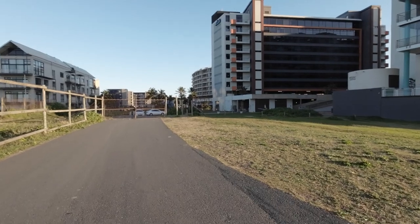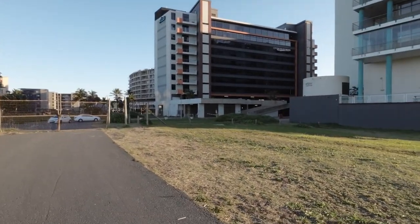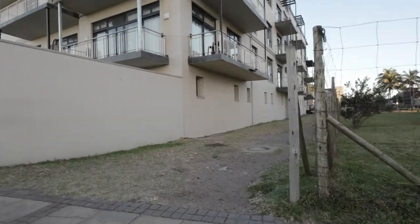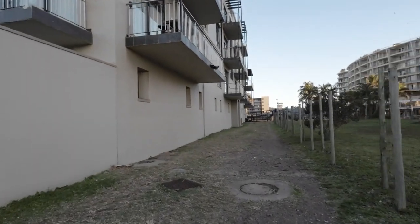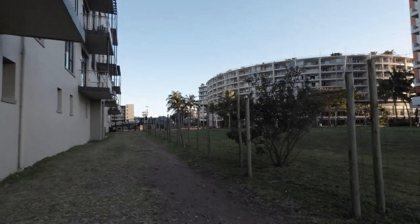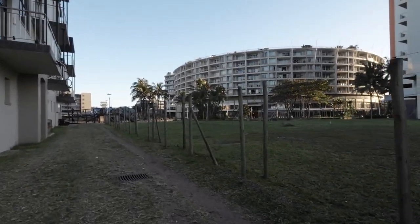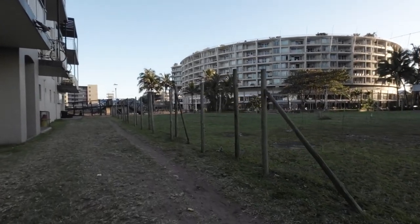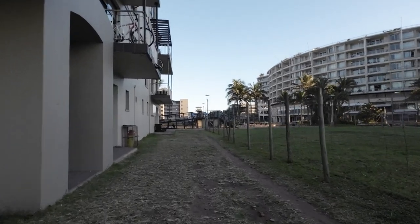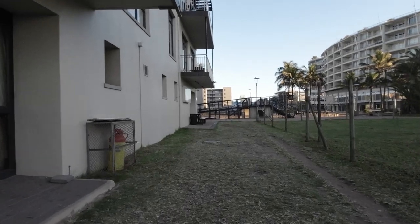So. Okay, so it's a private yard here. Now these are interesting apartments. So this is more of a middle class apartment area, eh?